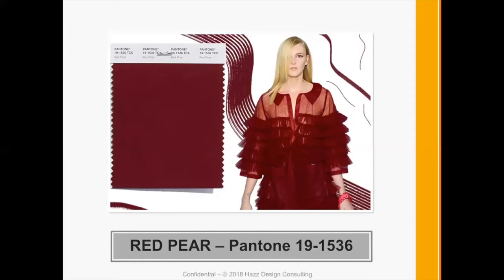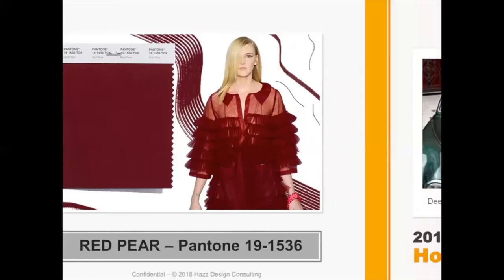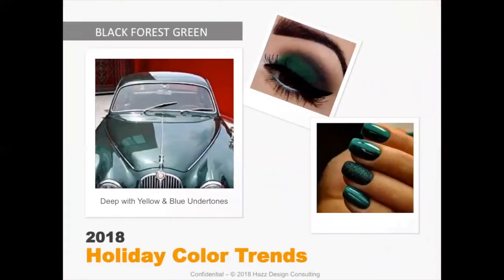So our red is going into this deeper, darker, burgundy-ish red called red pear. And let's head into what our green is looking like. Our green is looking like a black forest green.